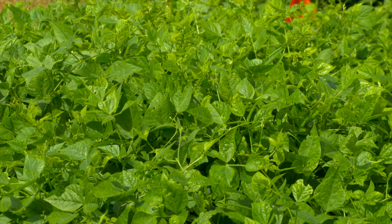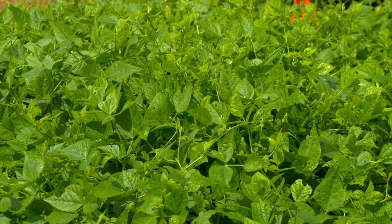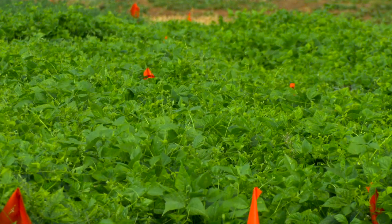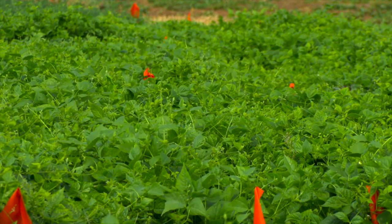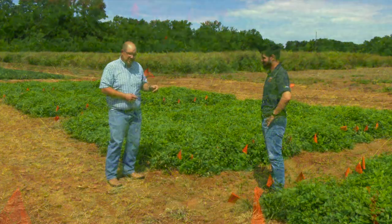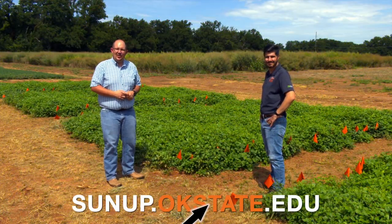So that's why I am putting my cards on this crop to study in the future. And we hope that in the next years we are going to have a management developed for using this cover crop and forage here in Oklahoma. Thank you very much, Dr. Alex Rocateli, forage system specialist here at Oklahoma State University.